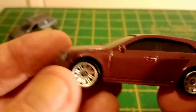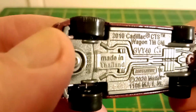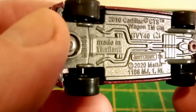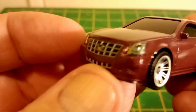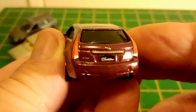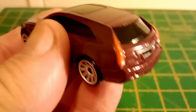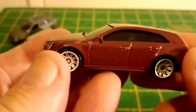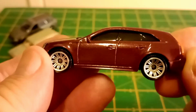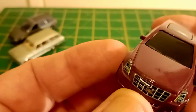Next, we've got something I know nothing about, which is a Cadillac CTS, 2020 release. It looks cool. It's a wagon. They don't make wagons. They've just about gone out because everyone buys these bloody SUVs. I'd rather have a wagon any day. Side on, it sort of reminds me of a Holden Commodore. Guys in Australia will know what I mean. That's cool.